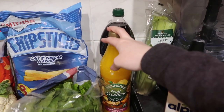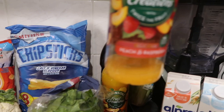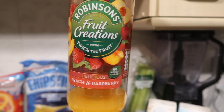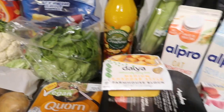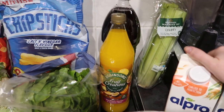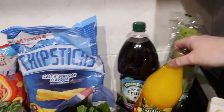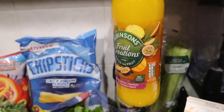I'm trying this. I previously tried, I think it was actually maybe my last haul, peach and raspberry flavour. Ryan's been drinking it because I wasn't really a fan, and I thought I would like it because I like peaches and raspberries, but it wasn't for me, so I thought I'd give the other one a go. I usually like summer fruits, but they didn't have any in the shop, so I thought I'll try something new as well. So usual blackcurrant, double concentrate, and then this one is pineapple, mango and passion fruit, so hopefully I like that one better.